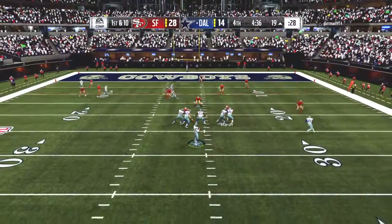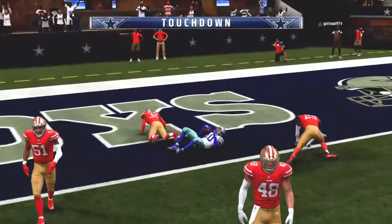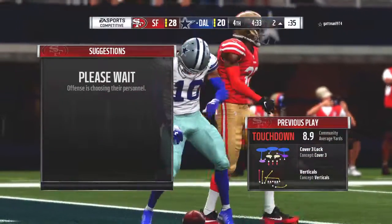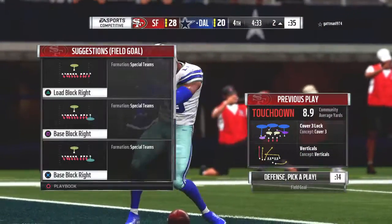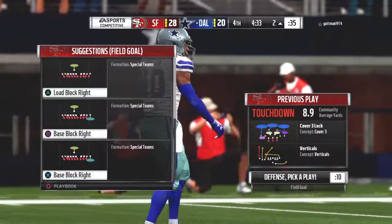From the red zone now, Prescott. And he'll take it into the end zone for a Cowboy touchdown. Tavon Austin from 19 yards away. And the Cowboys have cut it to within a score.